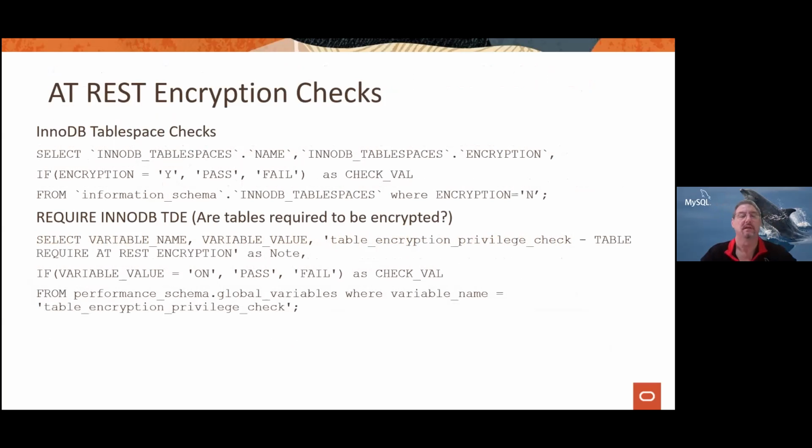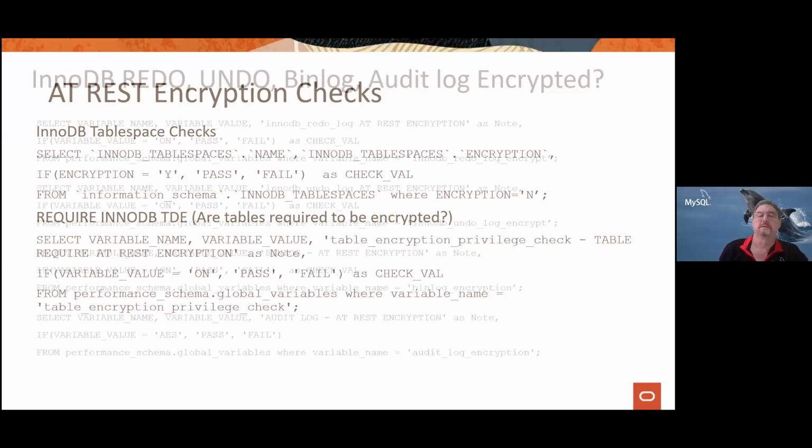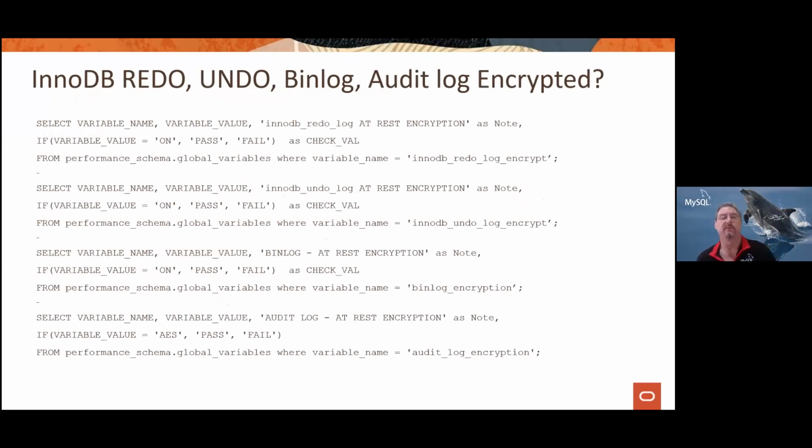At-rest encryption: here's an example where you can check to make sure that your InnoDB tablespaces themselves are encrypted. So you can go through and do a pass-fail check on that from the performance schema and information schema tables. And for quite a long time now, we've provided the ability to encrypt your undo log, redo log, bin log and audit log. Many of our large customers do have requirements around this. This was added a few years ago, so here are some examples of being able to find this out on the fly.